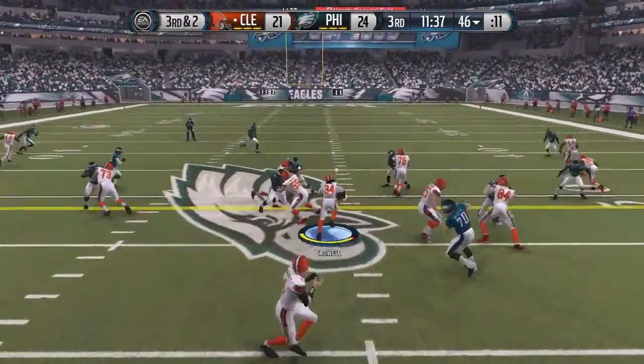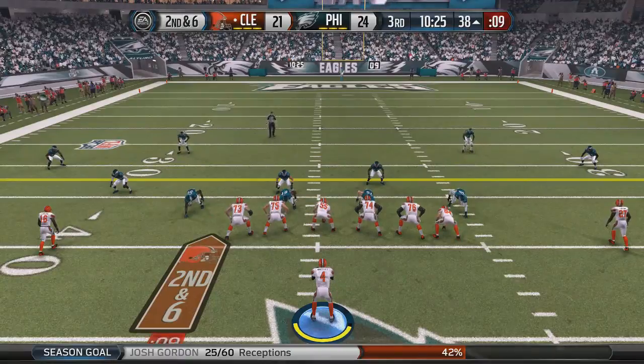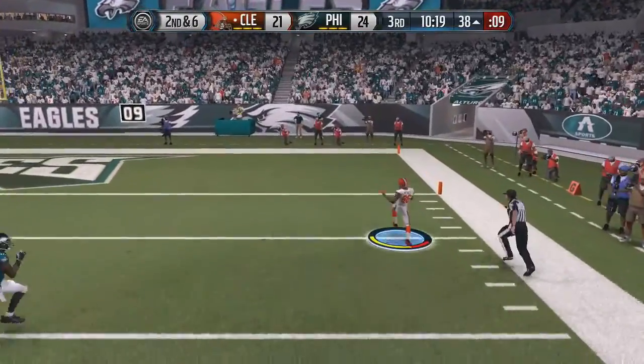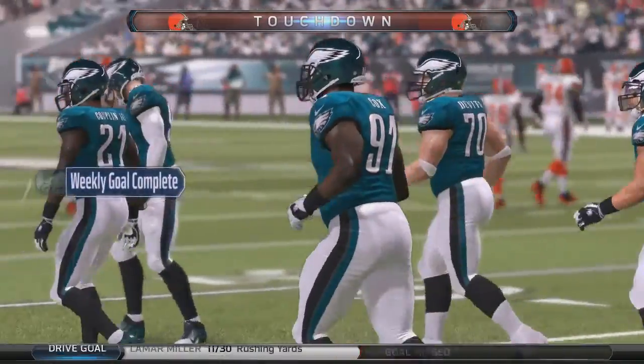Now 3rd and 2, handoff to Nick Chubb up the middle. Some good blocking once again, and he's going to be brought down inside Philadelphia territory down to the 42. That would lead to 2nd and 6. Mayfield in shotgun. He takes the snap, goes to the outside. It's caught by Tyler Lockett. Now Lockett's using his speed to get to the edge, and nobody's going to catch him as he dances into the end zone. And the Browns have their first lead today, 28-24 over the Eagles.